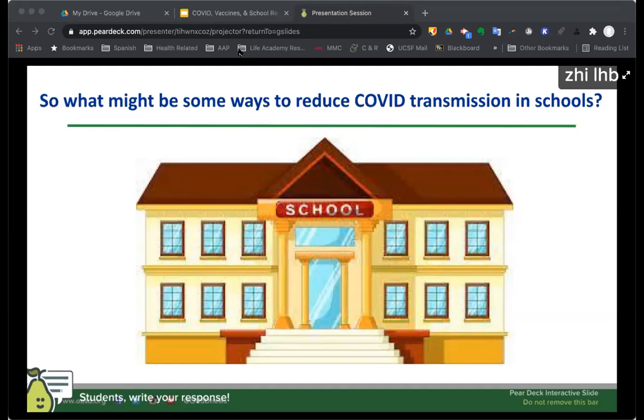All right. So one of you wrote, we need to improve school cleanliness. Somebody suggested having small class groups. Someone thought maybe it'd be helpful to wear gloves. Maybe we need to keep our distance from each other. These are great ideas. Maybe we need to get vaccinated. Practicing good hygiene. Great answers.